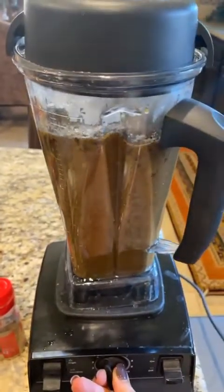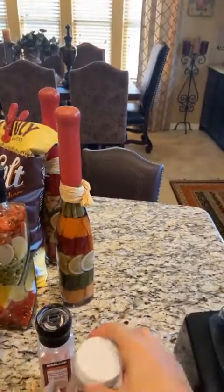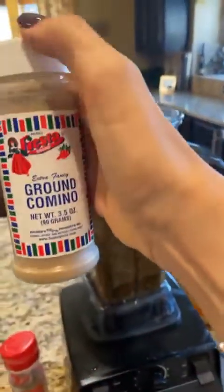Okay, that's about all we're going to blend because we don't want it liquefied. You want it nice and thick. I'm going to add a little bit more garlic powder, not salt, okay, just a little bit of garlic powder. And then I also add comino to my spices.